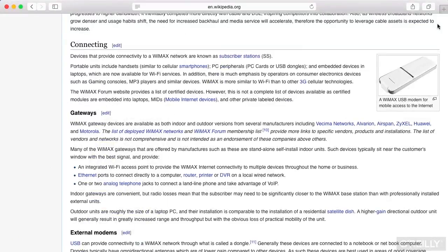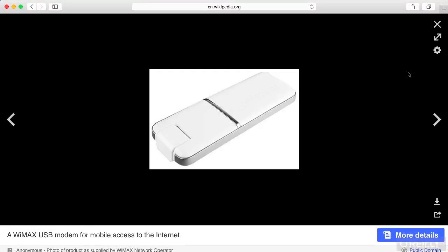It's going to receive the radio transmissions. It's going to be on different frequencies, of course, than Wi-Fi uses a completely different set of protocols. And you're also going to get a network interface that comes along with this USB modem. So again, you've got the interface on your local machine, and this modem is actually going to do the translation that communicates out to the WiMax network.